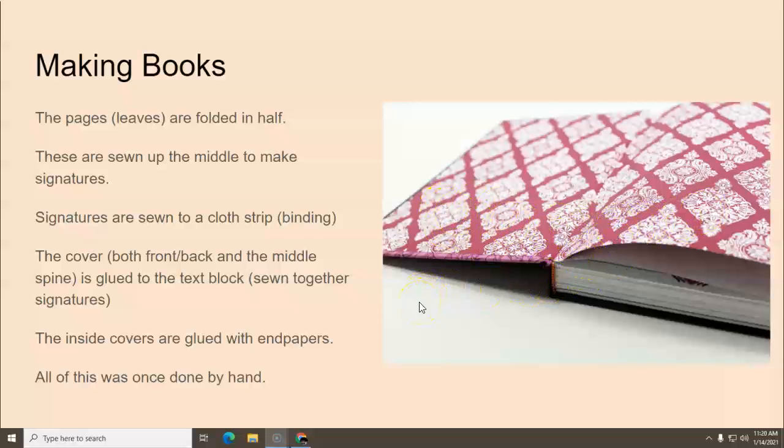It's lots of work to assemble a book by hand like this. And once upon a time, all books were made that way. Really good books right now are still made this way by hand instead of with machines. And that's why they were so expensive.